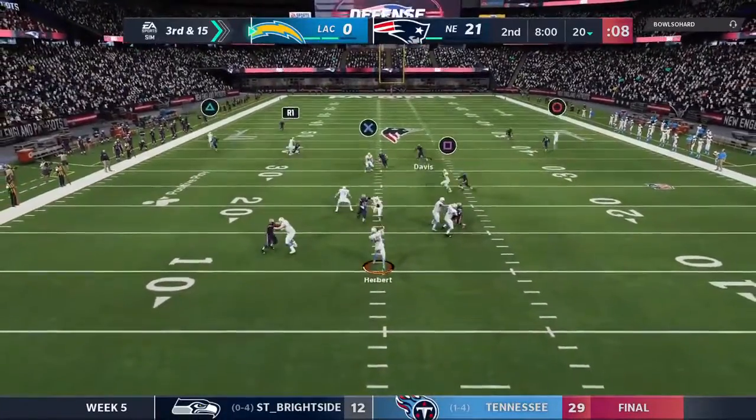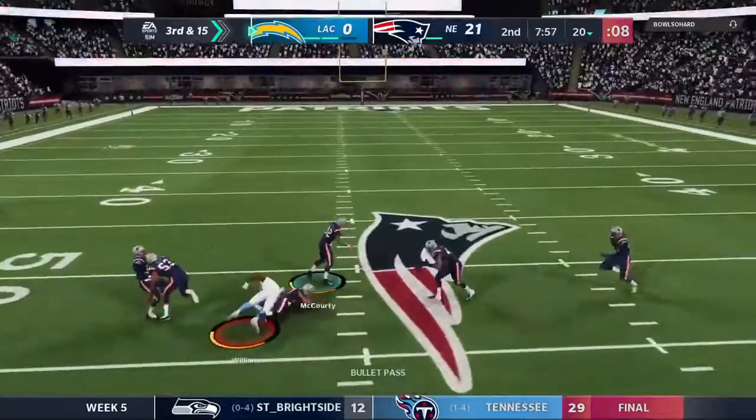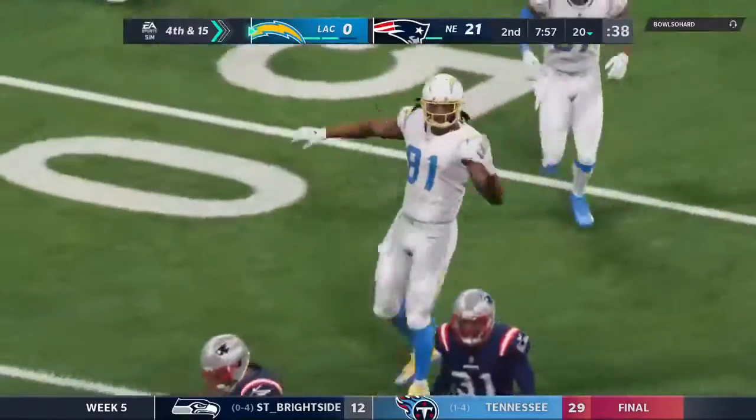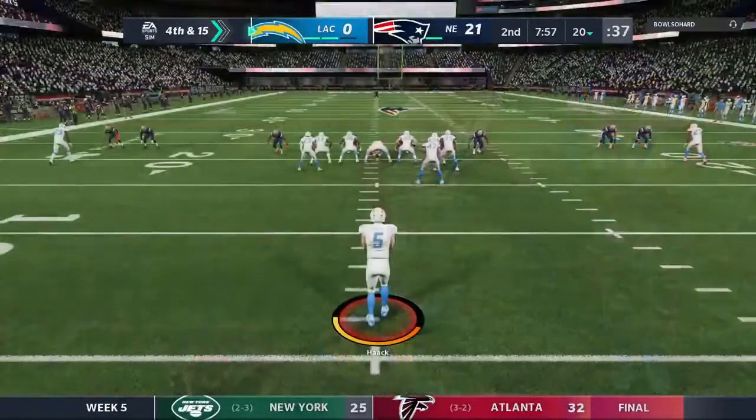Third and long, it's Herbert. And the throw there going to be incomplete. The passing game not in sync here early. And now it's 4th down.